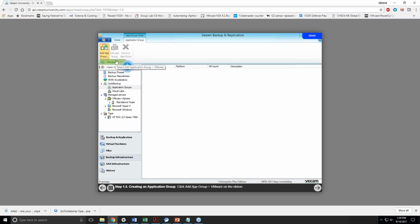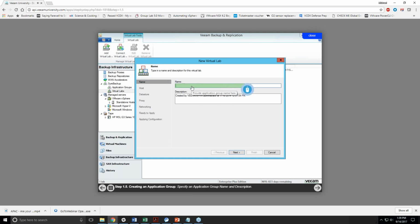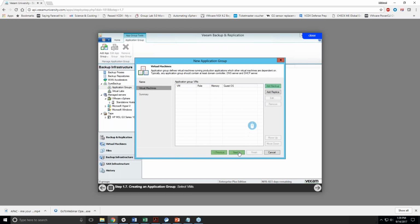And for this instance, we're going to do VMware, but you see you can use VMware or Hyper-V. And like I said, if you're interested in Acropolis SureBackup integration, contact your local sales team. I'm not exactly sure if that's available in version 10 as of yet, so I'm going to direct you to your local guys that are going to know a little bit more about it than I do. Go to VMware, and then we're going to type in a name for the job. Easy peasy. So I'm going to click next on that.